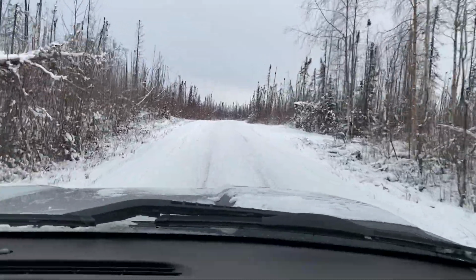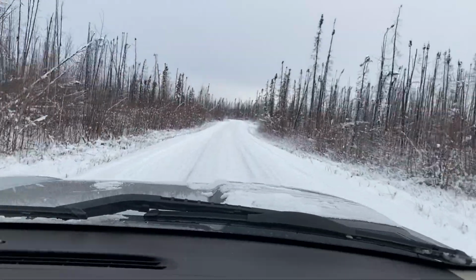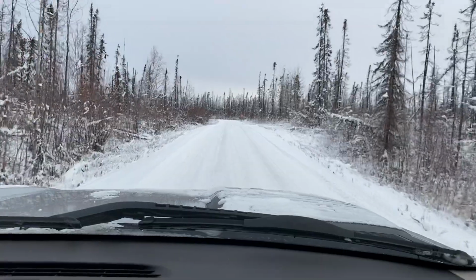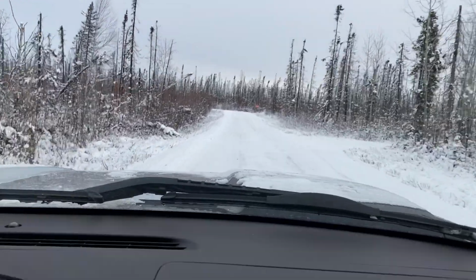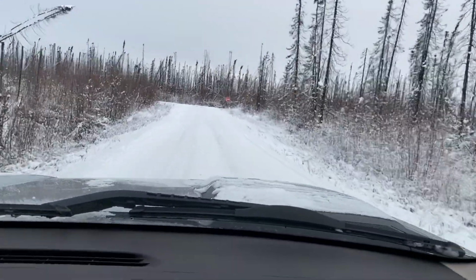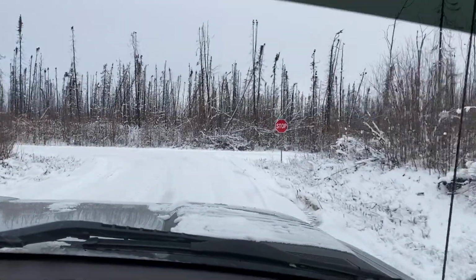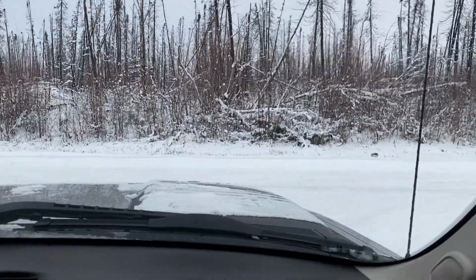It's kind of different right now, not having a lot of snow. By the end of the winter, this will be like 5 feet high on each side of the road. Definitely enough that moose don't like getting off the road for you. The forest looks pretty bare here. This is where they had a fire several years ago, so the forest is still recovering. It's a good driveway.